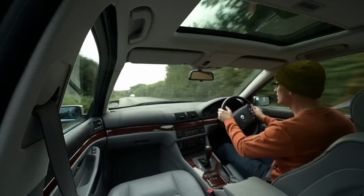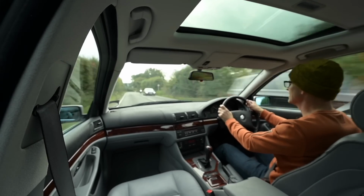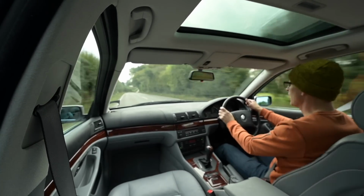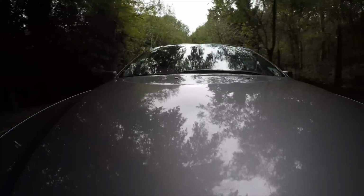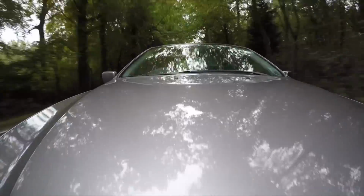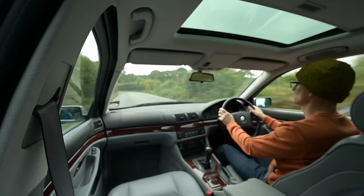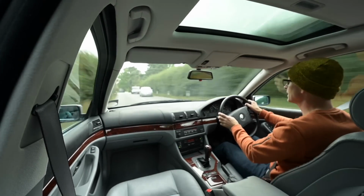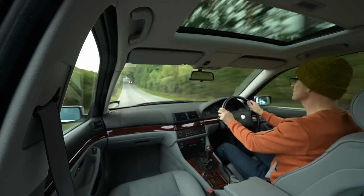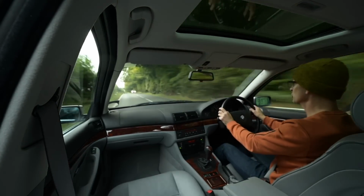The lighter engine, the tighter steering, it does mean this thing is easier to chuck around, and these things are just such good cars to chuck around. That steering is more responsive, there's more feel, more feedback. It is a big car, but it's a big car that feels like you can drive it like a sports car. It really is a wonderful piece of engineering.